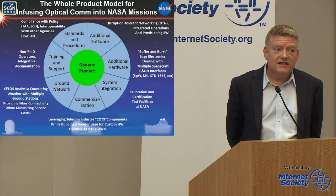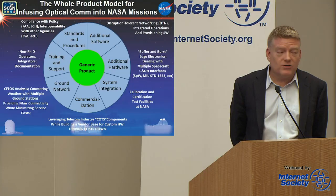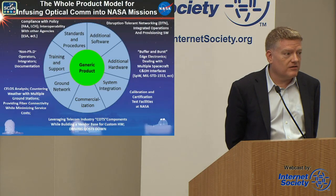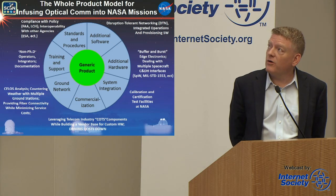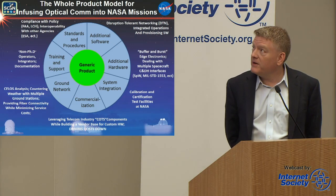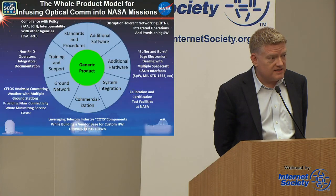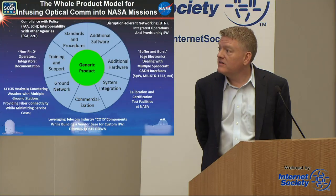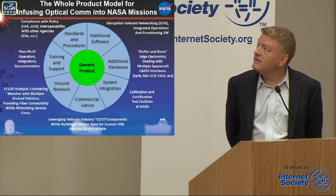And finally, standards and procedures. For optical comm, we have to coordinate with the FAA and the Laser Clearinghouse to make sure we don't light up airplanes and such. And we work with other agencies, and I think that your group here has this covered from a DTN standpoint in the work that you're doing with CCSDS, and maybe some new work that I heard mentioned about the IETF. So next.